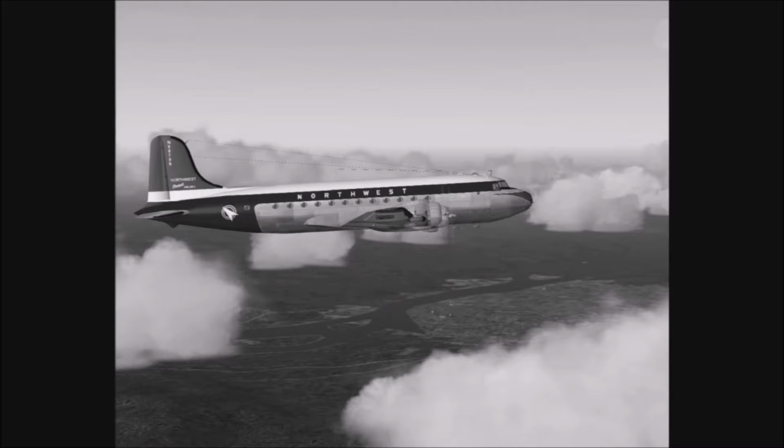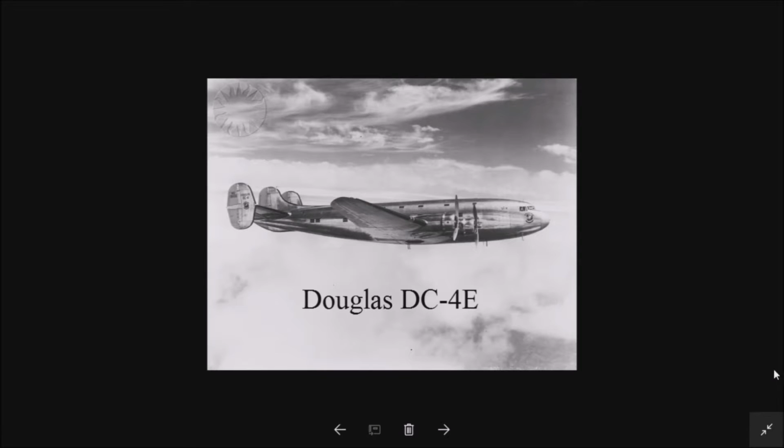So this is an interesting picture. I picked it because the quality was pretty good, and then later on I realized this is from a flight simulator. This is a computer-generated picture. So let's go ahead and move on to what would be a real picture of the interesting DC-4E. Tom, tell us about this airplane.